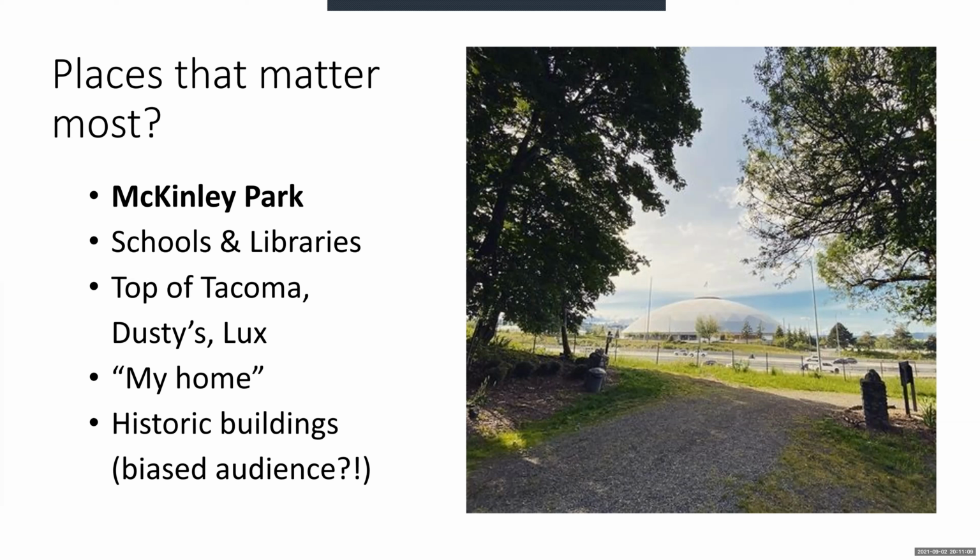And then of course, a lot of people just listed generally historic buildings, and I put it, do we have a biased audience? People already interested in historic buildings? Probably. But that was still nice to see that a lot of people mentioned that those are places in McKinley that matter to them. Next slide, Reuben.